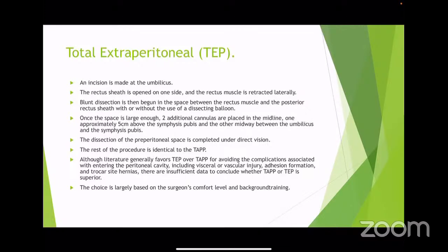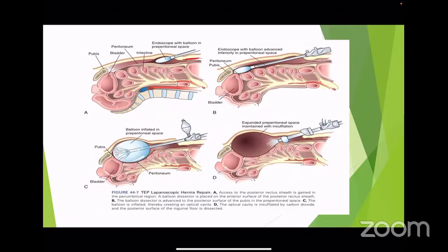Once the space is large enough, two additional cannulas are placed in the midline, one approximately 5 centimeters above the pubic symphysis, and one midway between the lower and the upper port, that is between the umbilicus and the pubic symphysis. The dissection of the preperitoneal space is completed under direct vision. Here you go between the rectus muscle and posterior rectus sheath, but after some point you won't have the posterior rectus sheath, so you are directly between the peritoneum and the rectus muscle. That is the preperitoneal space, and you are putting the port under vision, right?